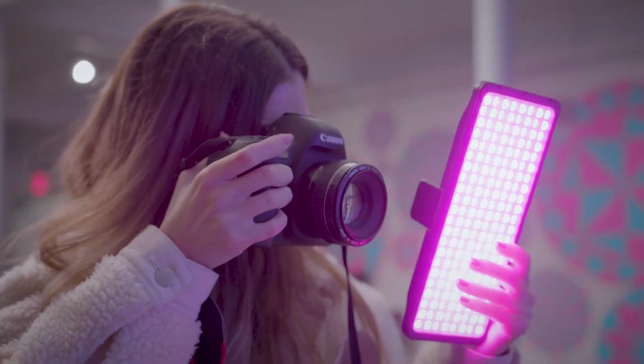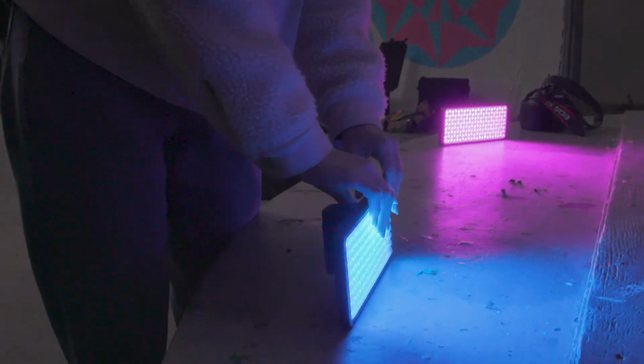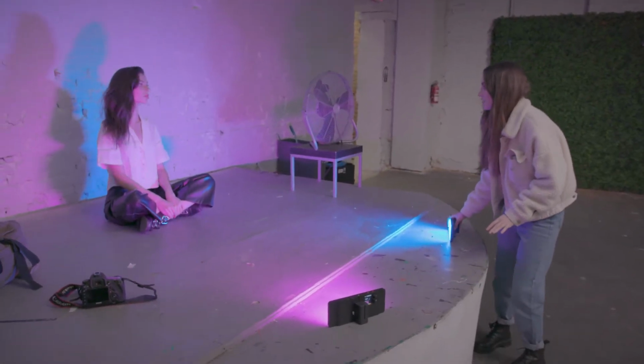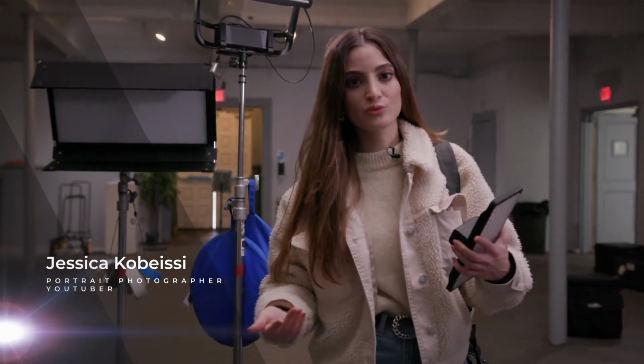One thing I like to keep in my photography bag is a colored LED light. I love these things. I use them for a lot of things, portraits. I take them with me to weddings a lot of the times too, because sometimes in the venue you get really dim light. You don't have a lot of available light, so I'll bring out one of these. I'll fill in the shadows with it.